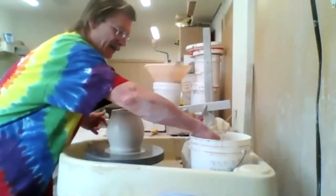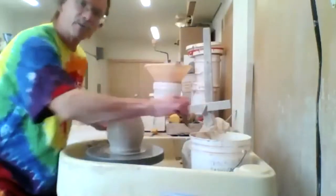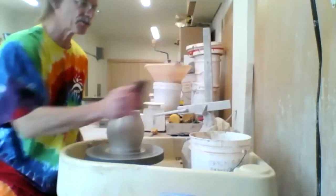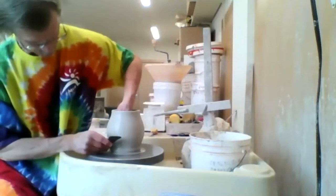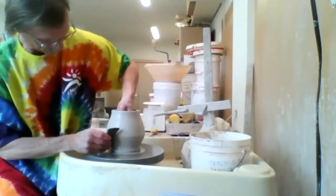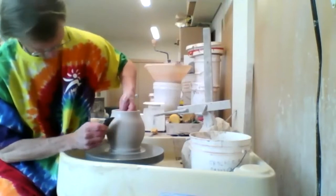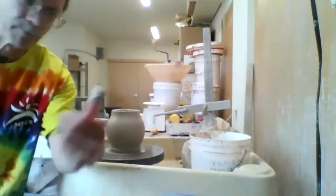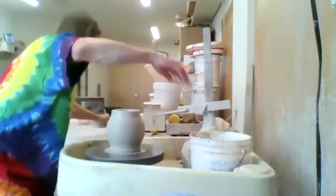All right. The next thing I want to do is use my rounded rib. See how that fits right onto that piece right there? I can smooth that whole thing out and push it out even further with my rounded rib now. I'm going to go inside, push out against that rounded rib, get back in, even prettier. All that clay came off that side of that pot.